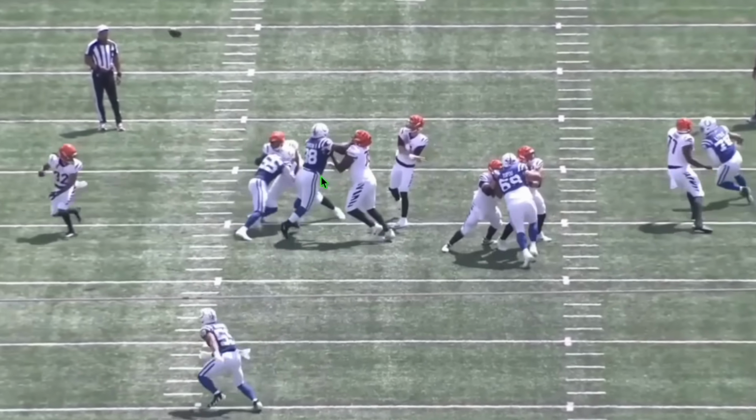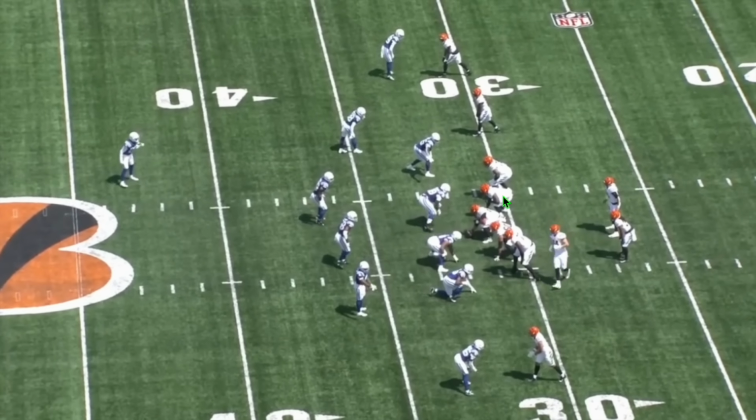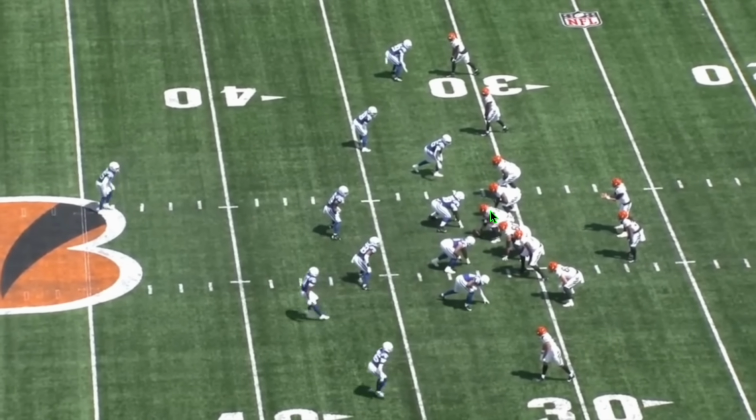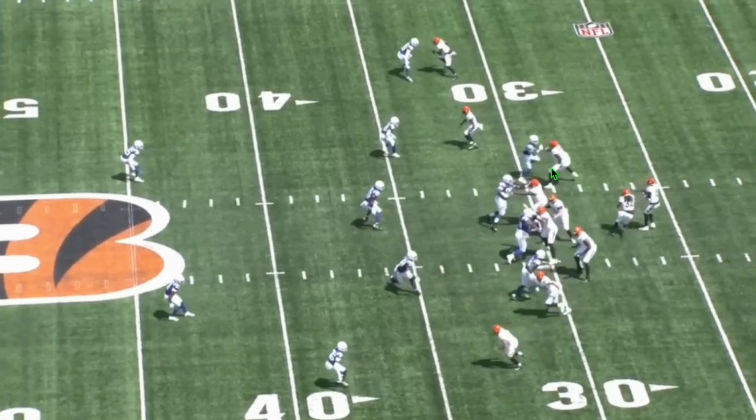Squares them up, negates the immediate threat, moves his feet. Nice play. All right, from the wide copy, you can see Rivers right here. He's going to negate the two-eye immediately by pounding his foot down inside. And right there, he squares him up. You see the defensive tackle is not going to go outside.